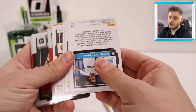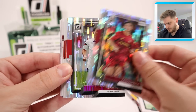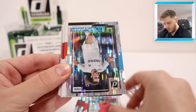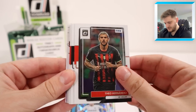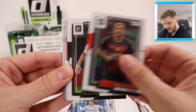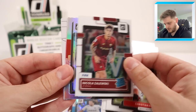And then we have got some nice glitch parallels here, which is Paolo Dybala for Roma. These look really nice. Love the design on those. I think you get 4 of these per pack. Giovanni Reina, Hee-Chan Hwang. And a former Arsenal player there, Matteo Guendouzi. And we have got some optic base. So these are the thicker cards, the much better quality cards than these paper ones here. Teo Hernandez, Thomas Muller, Steven Bergwijn, Christian Eriksen, and rated rookie Nikola Zalewski.